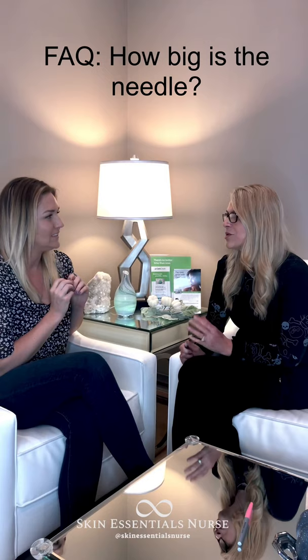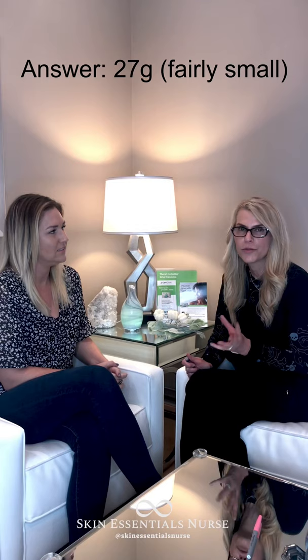Yes, I do. How big is the needle? So the needle is about 27 gauge, which means, so for Botox, for instance, we use a 30 gauge needle, which is kind of like the size of a hair. For injectables, for the gel to pass through, we have to use a slightly bigger, although the number is a smaller number, it means a little bit bigger gauge, but it's still a small needle, and it's very short.